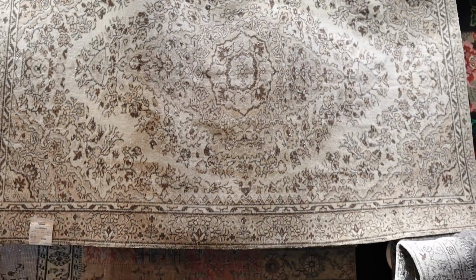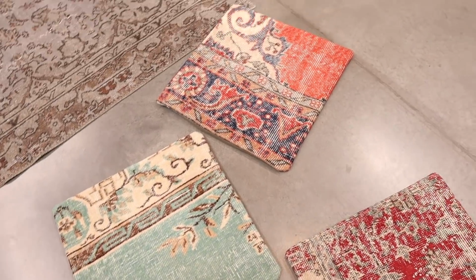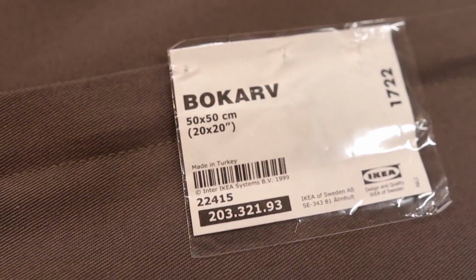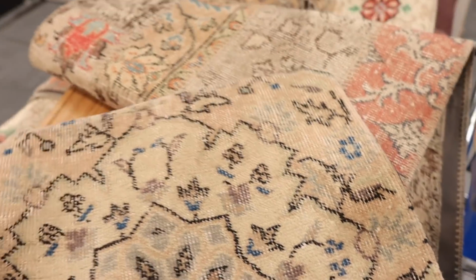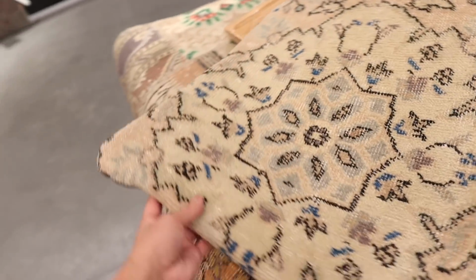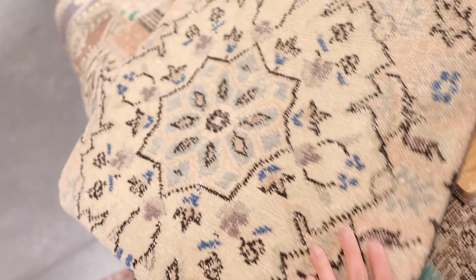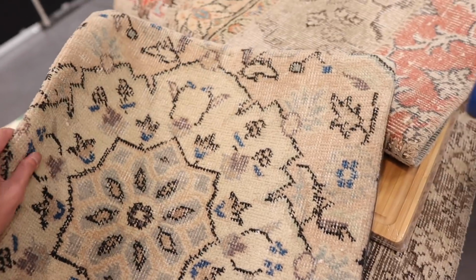Look at that. So look at these pillow covers. They're super stiff. They're made of 100% wool. So good. It's the style Bocarve, and it's $34.99. Look how neutral this one is, though. Oh my gosh. The only thing is it is very stiff, so this is just meant for decor for sure.